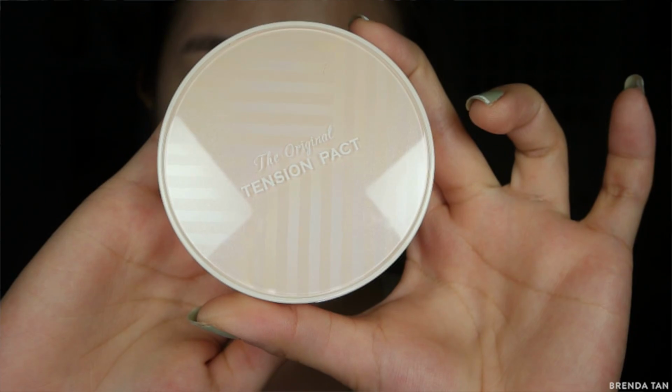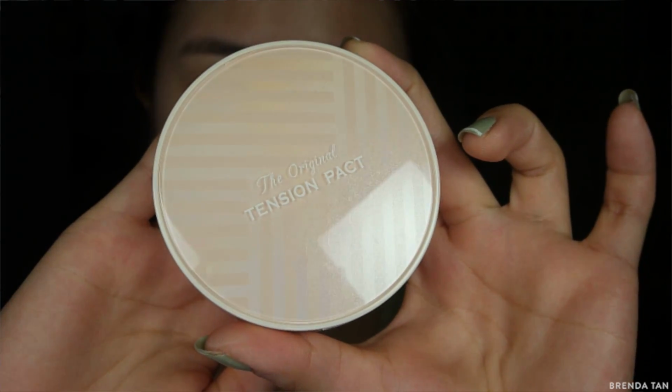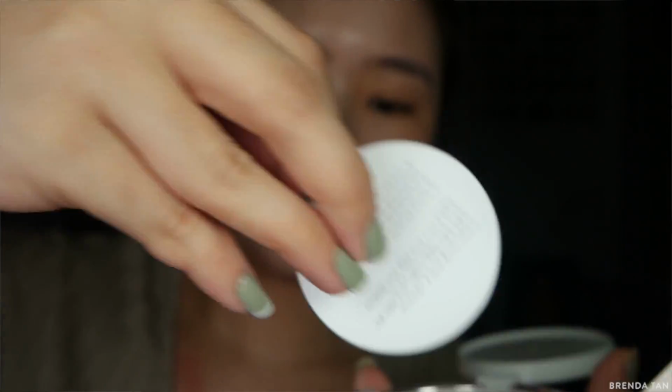The next BB cushion I got is the Missha Original Tension Pact, and it is the prettiest thing ever. The packaging is super cute. I don't know, even if you don't like pink, right, it has holographic stripes. I have never had a tension pack before, so me opening this and the AprilSkin one, I was kind of thrown off. But for this, I was kind of surprised.